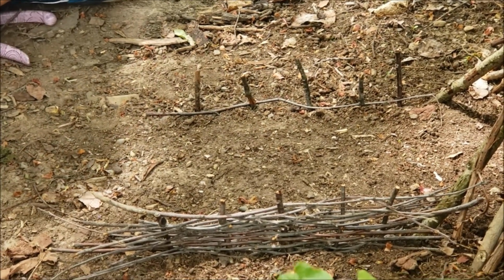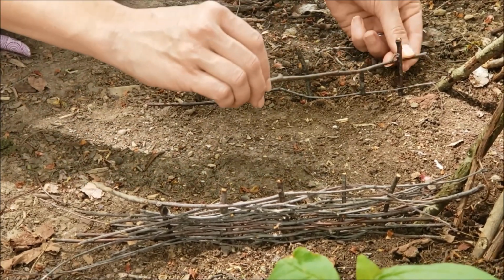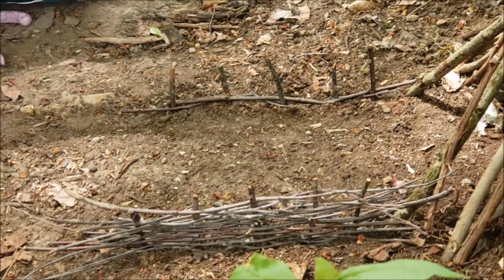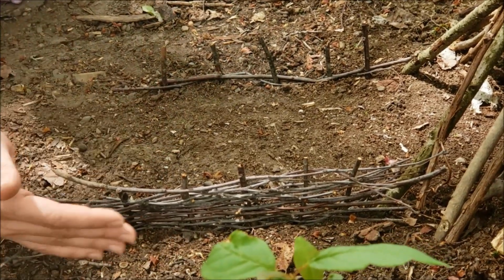With the next stick that you bring over, let's see, this one looks good. You're going to start on the other side of that first one and weave it around the sticks so that it's the opposite of the first one. And then you're just going to keep building up, finding skinny sticks like this. And you have something that looks like a nice fence.